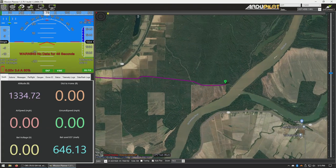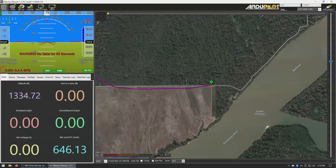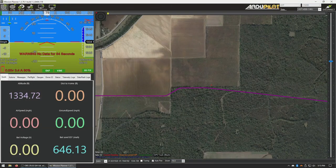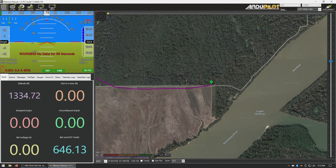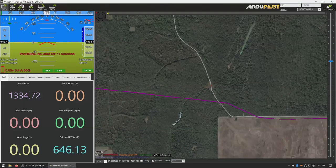We lost telemetry right along this point along the woods, and then we regained it out there. And it's actually catching little blips of telemetry on the way back, because it keeps auto-panning back to its last known location, because actually we're all the way back to that bridge, which is right there at the center of the screen right now. That's where the airplane is right now.